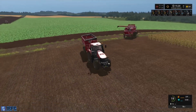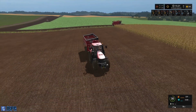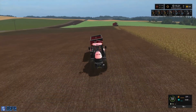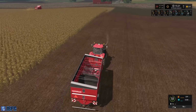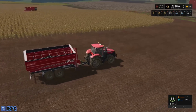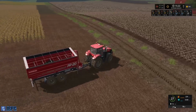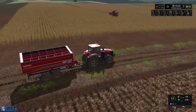But yeah, it's nice to see, and I like to have different things moving on the screen at once. So you can see there, we've got one combine there, and we've got our worker cultivating at the same time, and another combine running there. It's great to see lots and lots of vehicles moving around on your farm all at once. It really does make it feel like a proper farm when you can have multiple bits of equipment all operating at the same time in close proximity to each other.